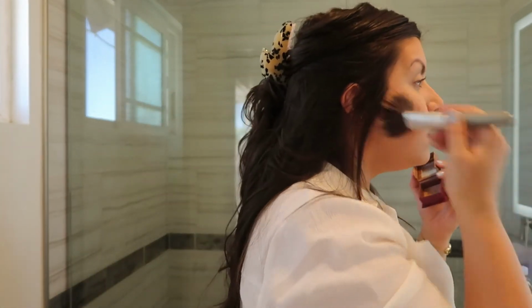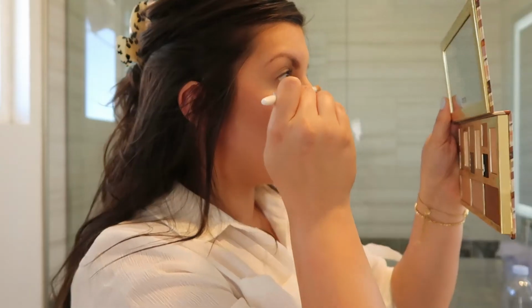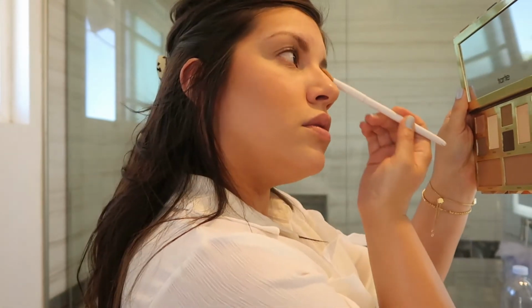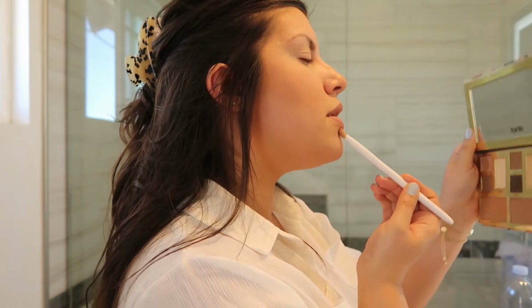It's like, yes, we know we're wearing makeup, but you don't want to look like you're wearing too much makeup. This has actually been really my go-to everyday look, to be honest. I've just been trying this bronzy look out. Then I like to take it on my nose, right here. And then I like to go right under my lip.